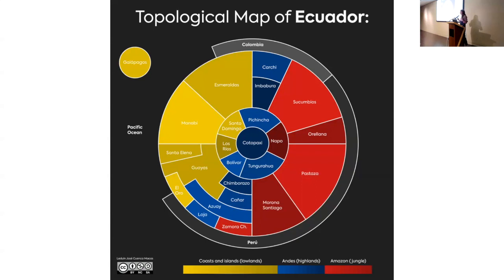So topological maps, in essence, are just all about comparison. Each feature retains and gains meaning based off of its association with other features. You can't really look at one in a vacuum because the best way to understand it is in relation to the whole. And my favorite part is the Galapagos, which is just shown as a single circle up to the left. And that's because it's defined by the fact that it's surrounded by the coast. And I just think it's a cool way to look at space. And it's one of my favorite maps.